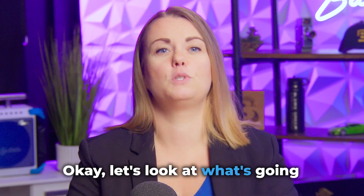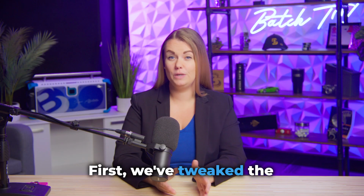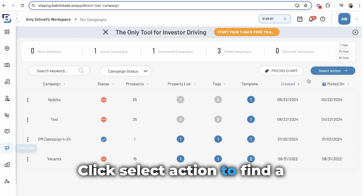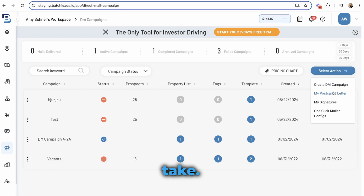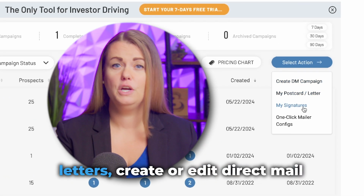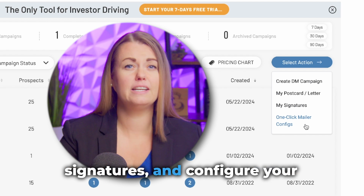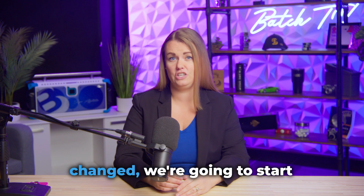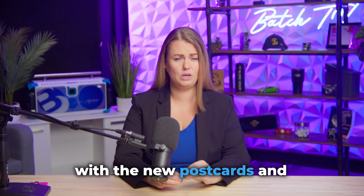Okay, let's look at what's going on in BatchLeads. First, we've tweaked the campaign section to make navigation easier. Click Select Action to find a drop-down list of actions you can take. Here you can create a campaign, design or edit postcards and letters, create or edit direct mail signatures, and configure your one-click direct mail settings. Since campaign creation hasn't changed, we're going to start with the new postcards and letters.